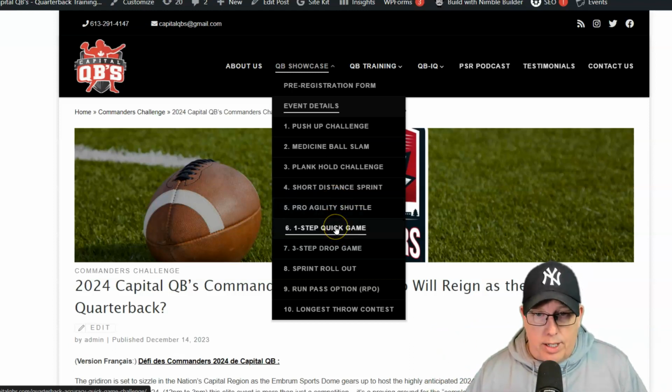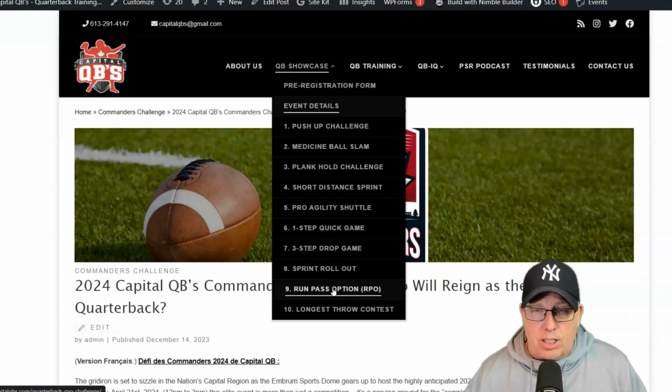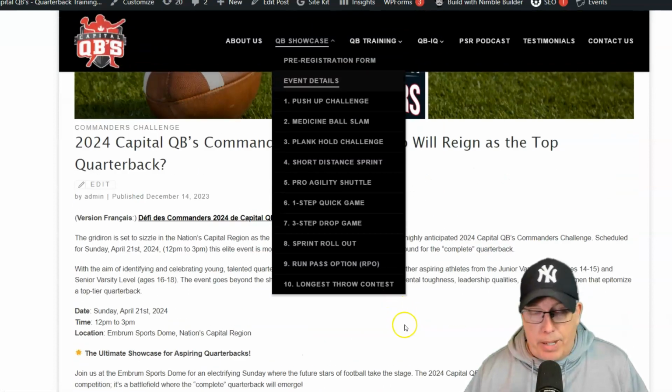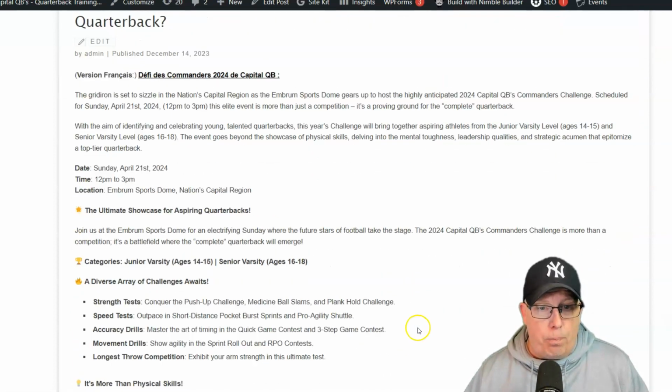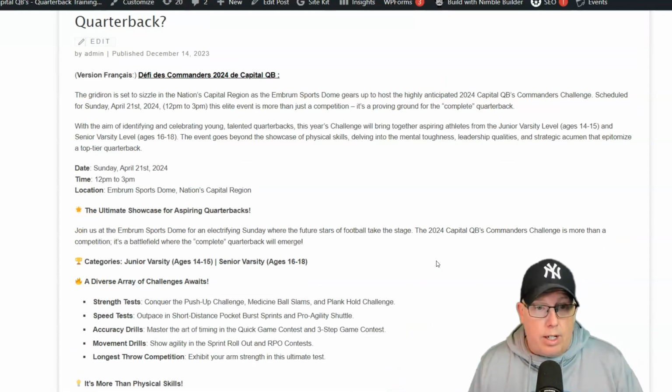Then the next ones are the 1-step quick game, 3-step drop, the sprint rollout, the run pass option, the RPO challenge, and then the longest throw, right? So these are 10 events that are really going to demonstrate the quarterback's ability of being an athlete, being a quarterback, and hopefully helping you guys get recruited or get ranked, or if anything, get the experience.